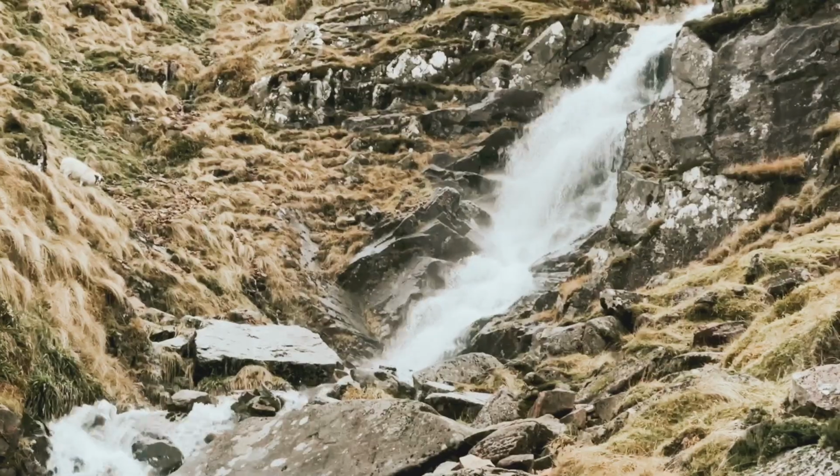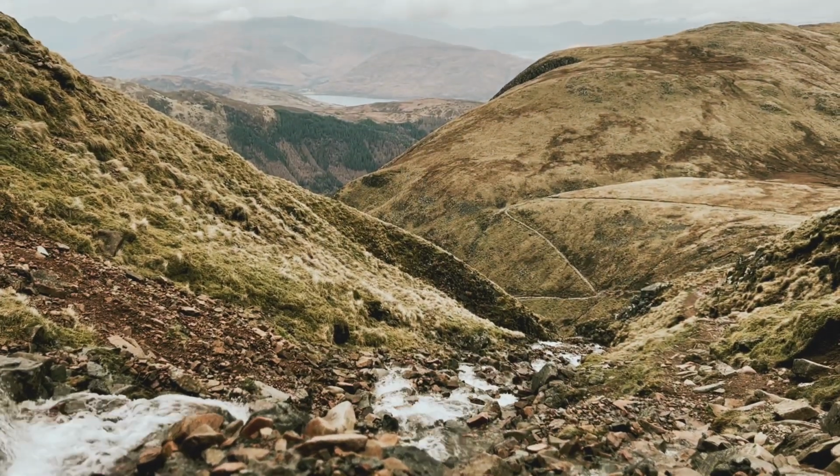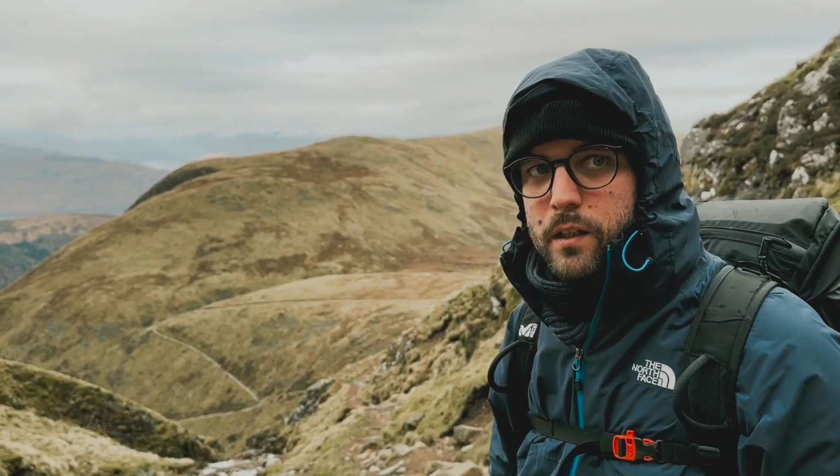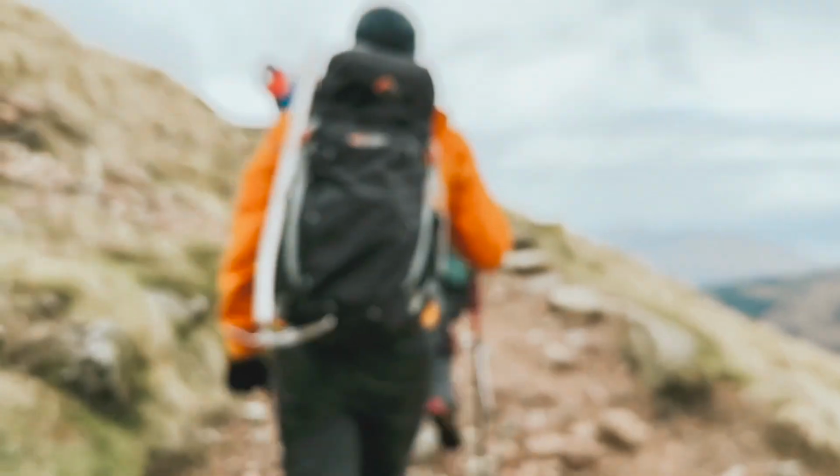We have good weather conditions today. 5 to 7 degrees at the start, -2 at the top, and the wind is quite mild. The harsh Scottish weather has spared us.